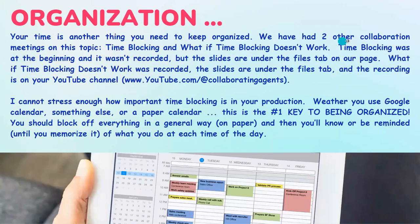All right. So we've done a presentation on time blocking, but it's another thing that you can do to keep yourself organized. Early on, we did a presentation on time blocking before we were recording everything, but the slides are updated and included in the files tab in the group. And then we did one, what if time blocking doesn't work? Because time blocking doesn't work for Carrie. It's recorded and the slides are available in the files.